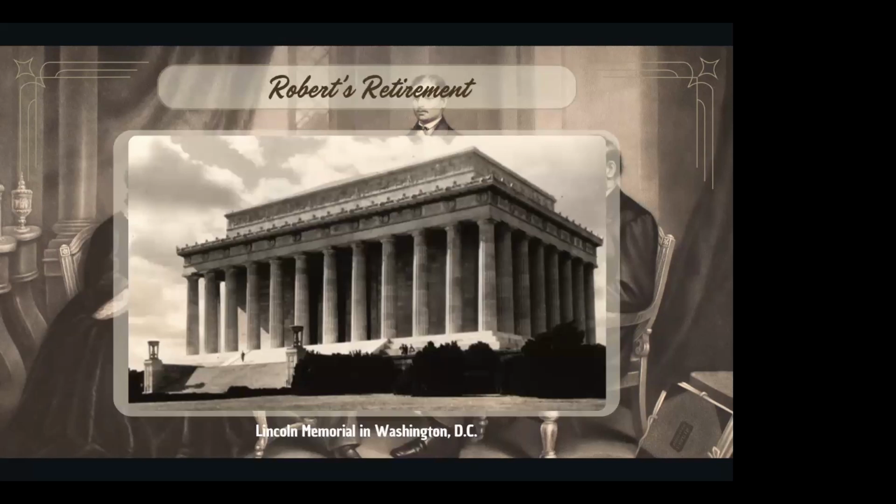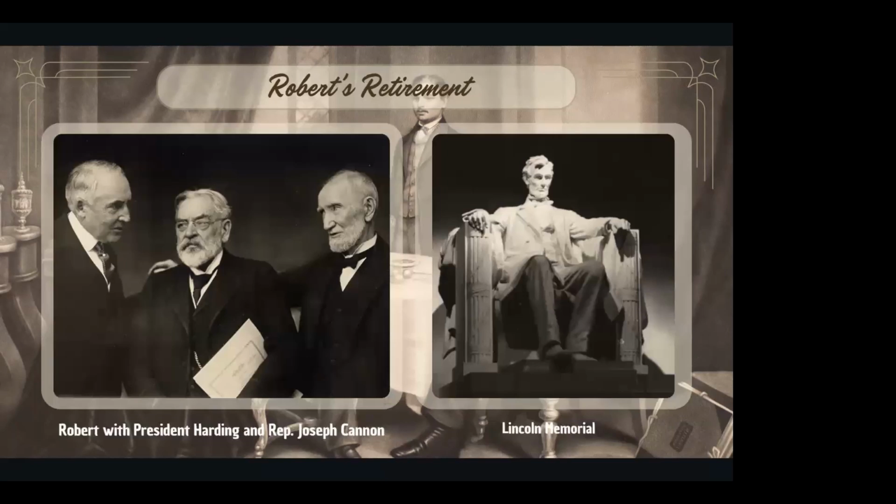Robert's last public appearance was at the dedication of the Lincoln Memorial in Washington, D.C., honoring his father's legacy. Robert kept tabs on the project during its creation and was said to have thought that it was the best Lincoln Memorial that had been created. Robert is pictured here with President Harding and Representative Joseph Cannon attending the dedication.